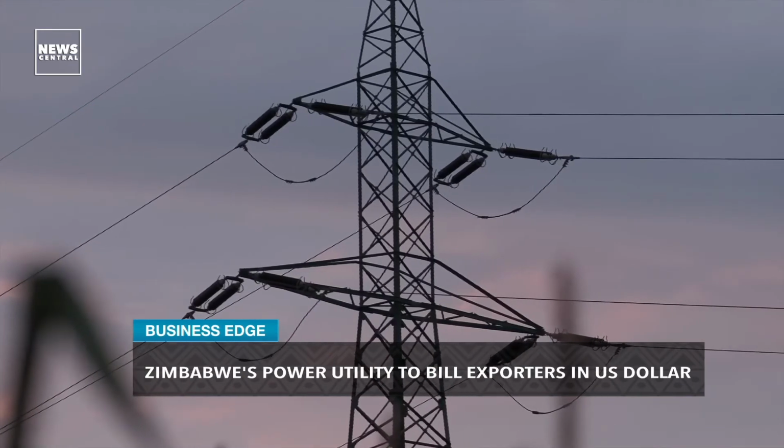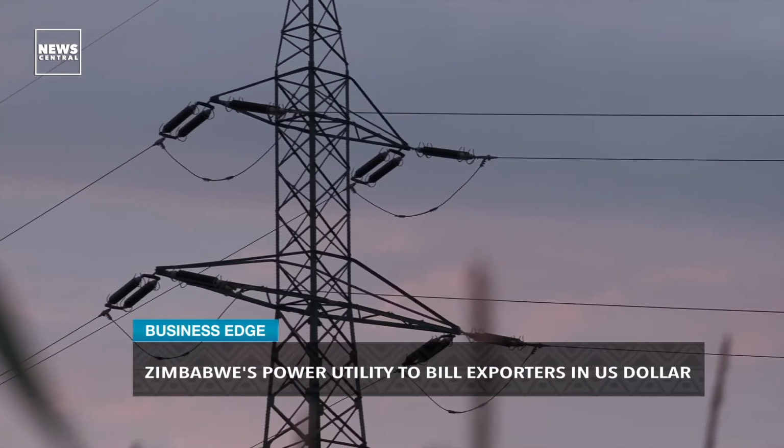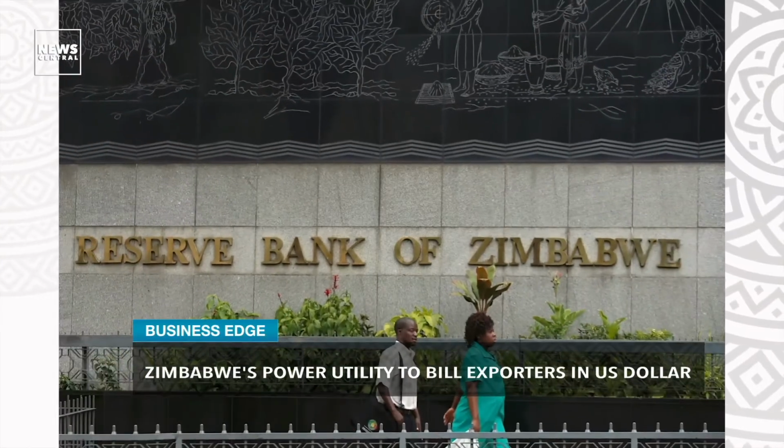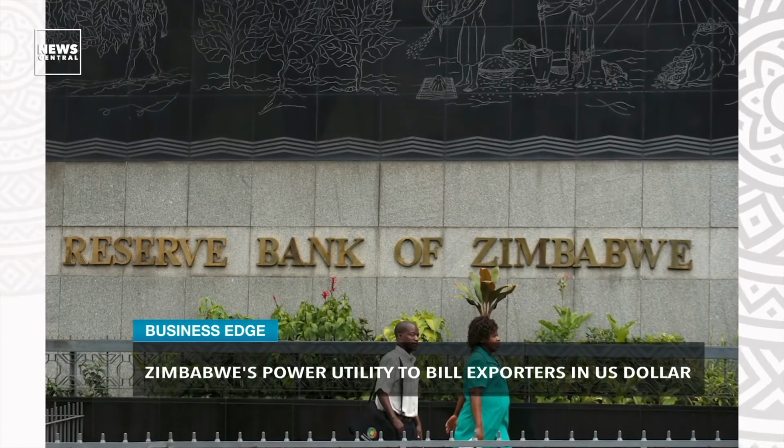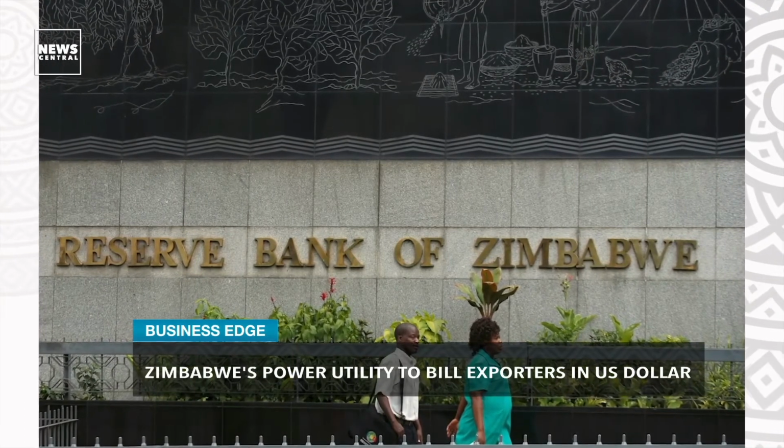All right, so finally, Prosper, this policy involving the power utility is just one in what the country is trying to bring up in terms of measures. And the Reserve Bank of Zimbabwe is said to have raised interest rates to about 200%. So looking at this particular initiative and others, how effective do you think it will be on the economy?